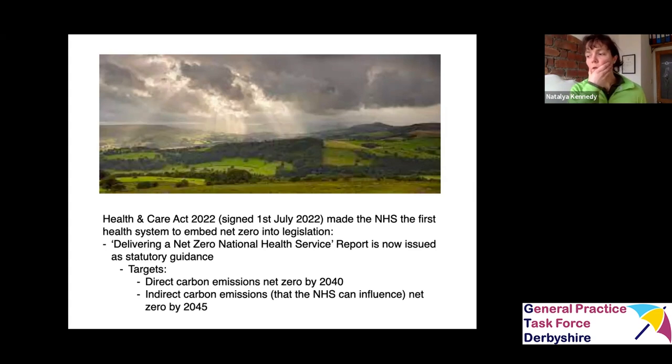So the legislation behind all of this, basically there was a sustainable development unit set up in 2008. They were doing some good work in the background, not that many people were listening to them as far as I can tell. Suddenly the spotlight shone on COP26 in Glasgow and everyone sat up and started taking notice. And it was signed into the Health and Care Act in 2020 that we were going to embed net zero into legislation and make it a statutory guidance for all the NHS health trusts.